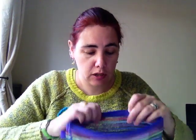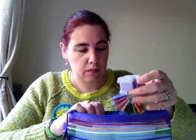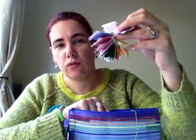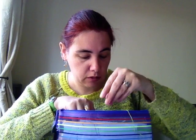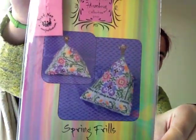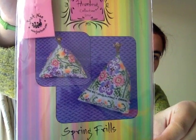Right. My third WIP this month has been Just Nan Spring Frills. I found a floss ring in my stash, and it's all very pretty like that, isn't it? Don't normally use them, but as you can see, the rest of it's not quite so pretty. But anyway, this was a blog giveaway prize many years ago. It's a little humbug. It's very pretty. It has pansies on it.